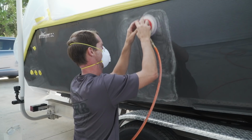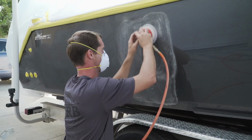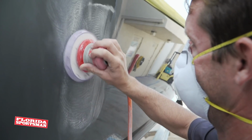When you're sanding the hull, what you're really looking for is the orange peel to kind of go away. What orange peel is, it's these little tiny dimples, and you'll see the paint just looks like it has a little bit of peel to it. You'll be sanding that consistently and you're waiting for that to fade away. You'll see it when you're dry sanding it.